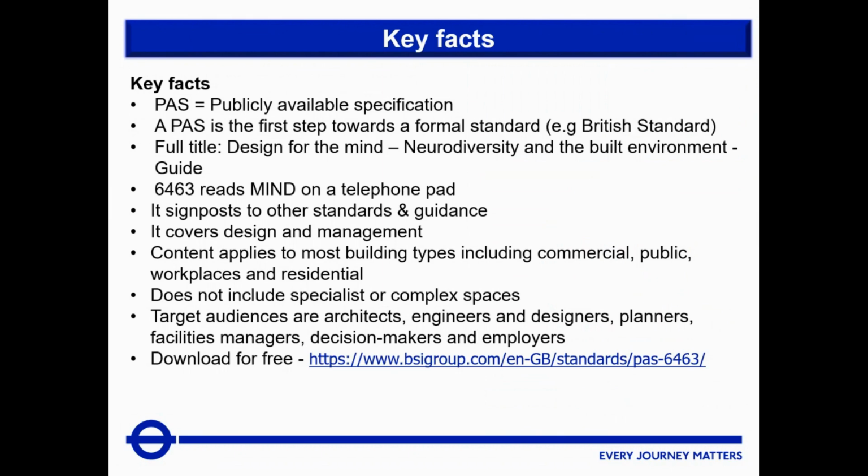Okay, so this is just some key facts about the PAS. It's a publicly available specification. If you're not familiar with that, the PAS is like a first step. Its delivery is generally quicker than a British standard. Its full title is Design for the Mind, Neurodiversity in the Built Environment Guide. Just in case you're interested, 6463 was chosen as it reads mind on an old style telephone pad.